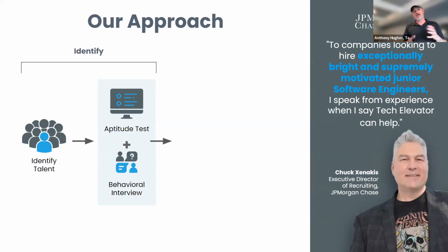The other component is around attitude, and the beauty of working with our partners is that they oftentimes have had multiple years of experience working with these individuals, understand their attendance, understand their performance, and we're able to take our cognitive assessment and combine it with their own experience of those employees and identify who is a good fit for the program. So once we've identified who is a good fit for the program, the next important thing is to make sure that they get the right training to be successful.